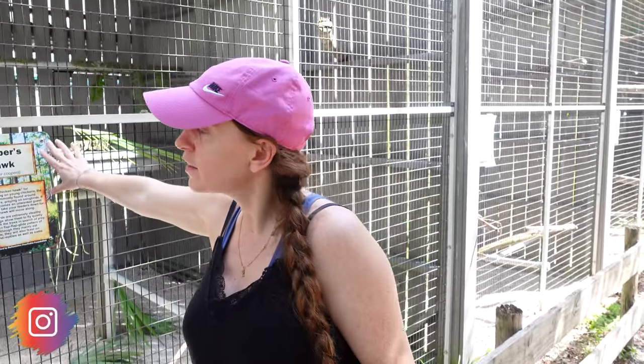Also, throughout the sanctuary, they have these signs where you can read about the animal that's inside. They also have an area for the plants, so they tell you a little bit about the shrubs and plants around here inside the sanctuary as well. So you can learn a little bit too.